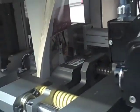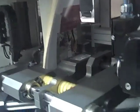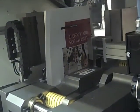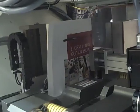These guys are printing it for free to show the machine. Look at this. You see? And now they're gonna cut it and trim it to the right size of the book. Isn't that awesome?